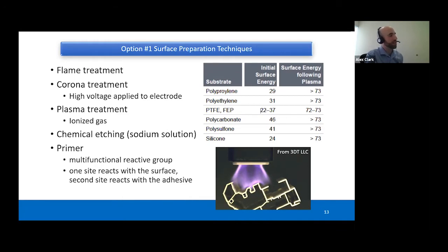And then there's plasma treatment, which is similar to corona treatment. Corona treatment is done in atmospheric air, while plasma treatment involves an ionized gas. So you basically have the parts, the air is evacuated, and then the gas fills the area. So it's basically the ionized gas with the plasma treatment.